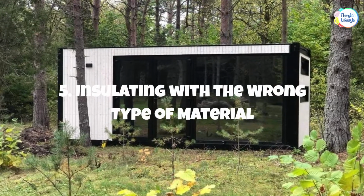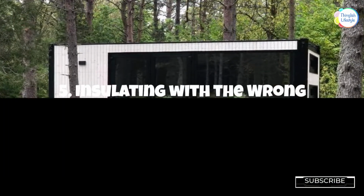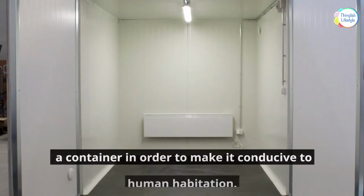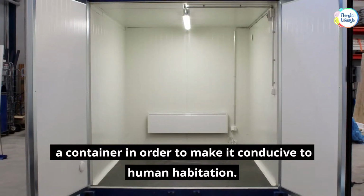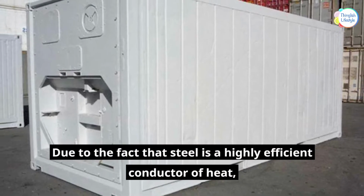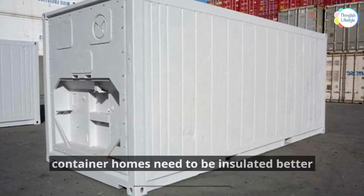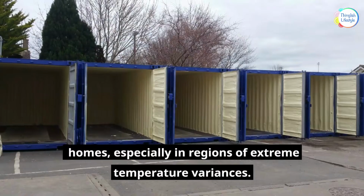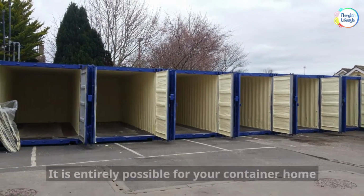5. Insulating with the wrong type of material. It is imperative to control the indoor climate of a container in order to make it conducive to human habitation. Due to the fact that steel is a highly efficient conductor of heat, container homes need to be insulated better than traditional homes, especially in regions of extreme temperature variances.